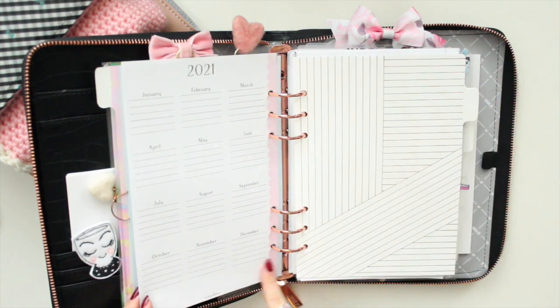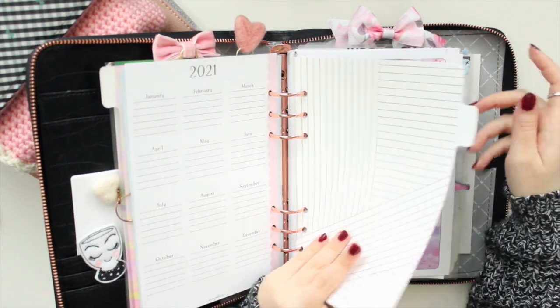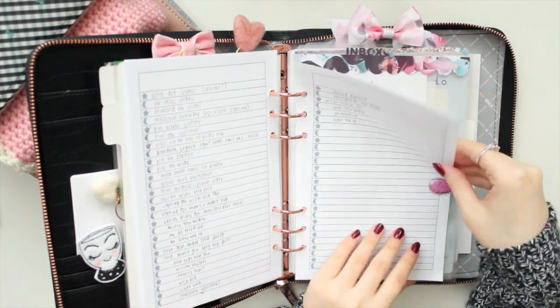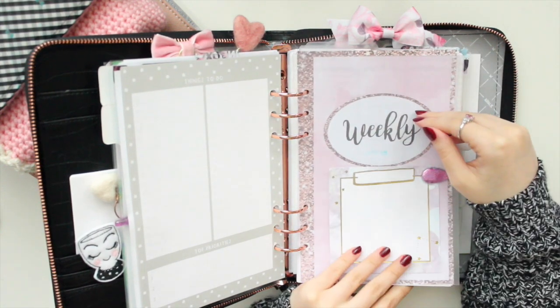So that is just the one page at a glance, and then you have the important dates on the back for 2021. Next up, I do have a next actions here. So I just have a to-do list right here, and then I go into my weekly. So here is just a vertical weekly.